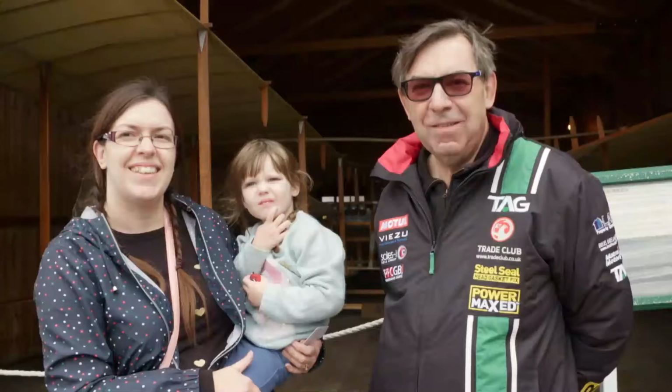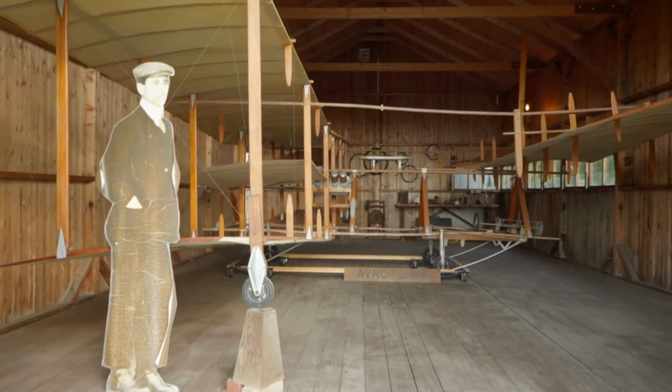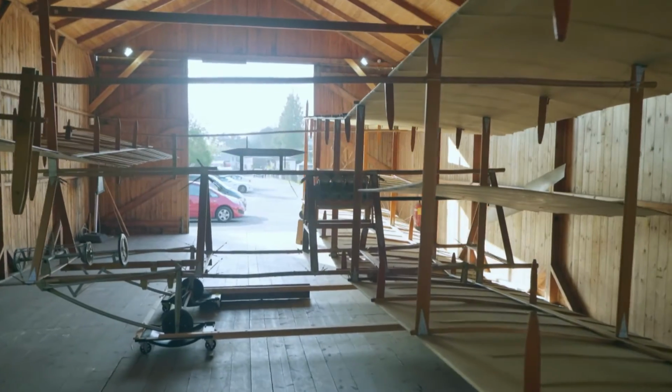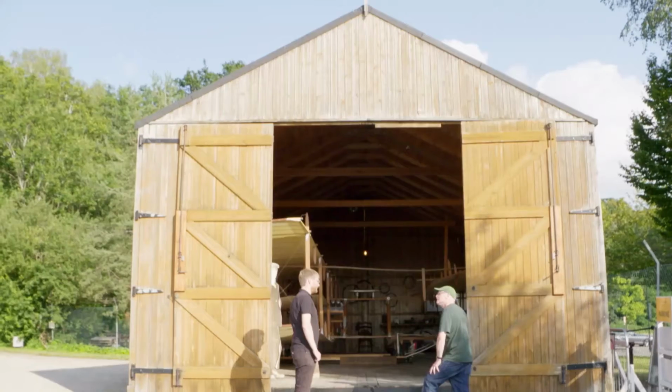Well, it's very good. It's lovely to see it open and beautifully restored. I must admit this is the first time I've seen this open and I think it's really good and really amazing. The fact that people actually flew on things like that, it staggers me. And with the punters happy, it's job done for Andrew and Phil.